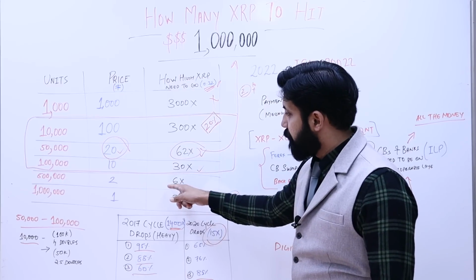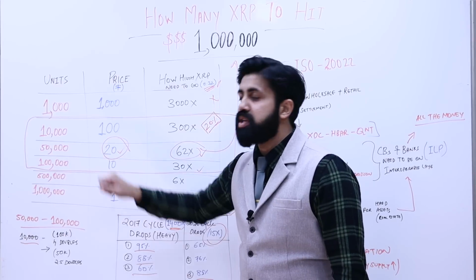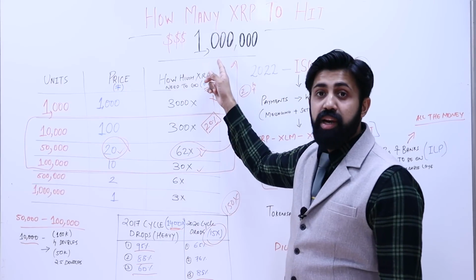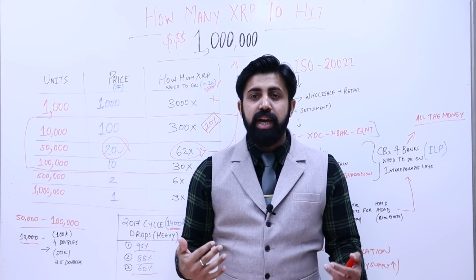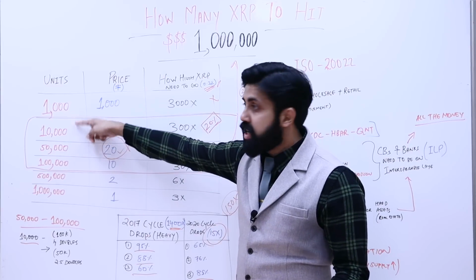So if you're eyeing $1 million in XRP, at least target for 50,000 units of XRP. Now, if you are someone who's already above 100,000, 500,000, or $1 million, great. Now you're not eyeing $1 million. Now you're eyeing $10 million. Now you're eyeing $50 million. Your target changes. But if you're someone who's just starting out and you're early in your life, yeah, this is not a bad stage. Enter here.